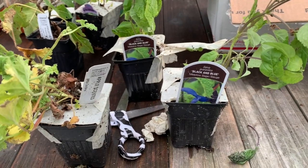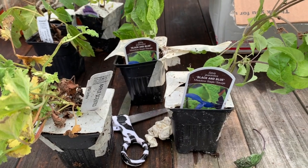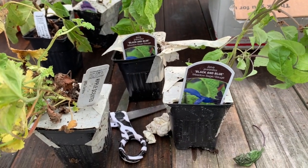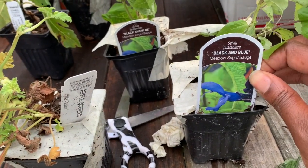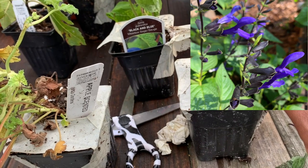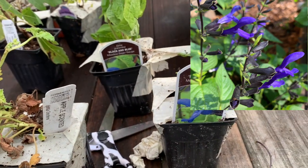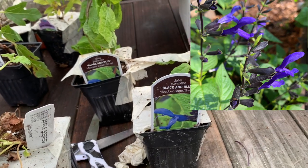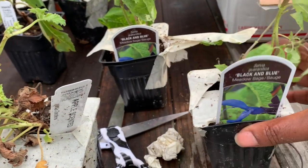So remember, I said at the beginning of the video that I really was ordering the black and blue salvia. That was really all I was supposed to order. And I'll try to put a picture of the black and blue salvia that I had in my garden. It was so pretty, y'all. And let me get closer. When I tell you the color was so pretty, you could see it from across the garden. So I ended up getting 2 of those.